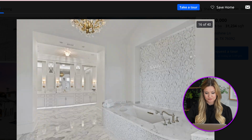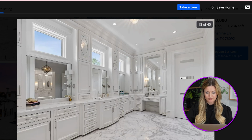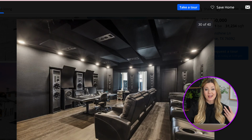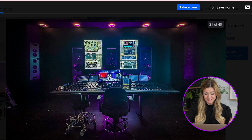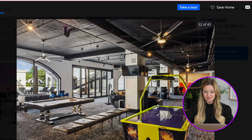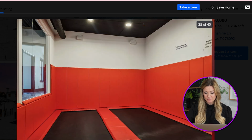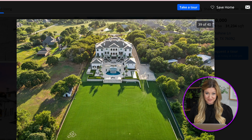Wine cellar. It is very white though. Has a recording studio, your game room, basketball court, workout gym, but I thought this was interesting, like an indoor trampoline park, and all the space you can dream of.